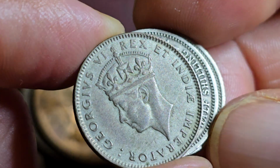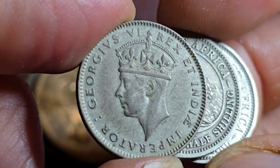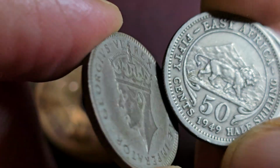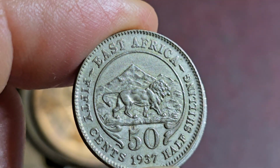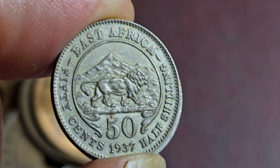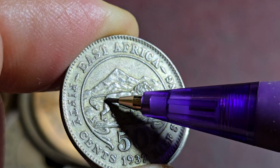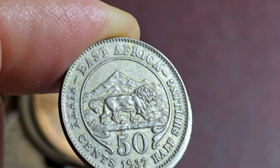Once again, it has India, Emperor and King. And this one's probably EF condition, extremely fine. Although if you clean it up, it could probably be almost uncirculated. But I see wear somewhere on the actual lion's hind foot. So there, you can see it somewhere there and on there. So maybe it is EF.